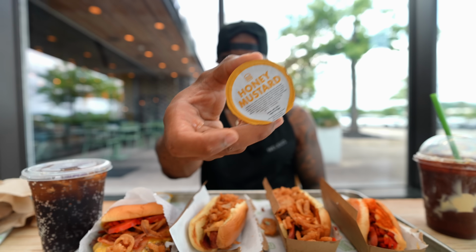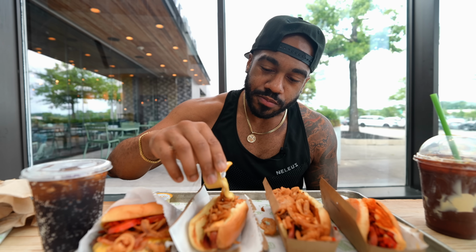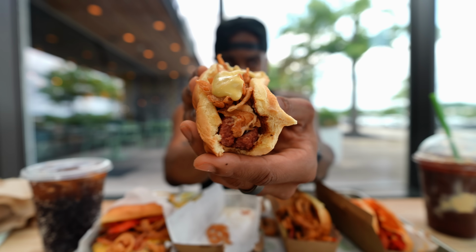You know what I think would hit even harder? I asked for honey mustard, and I'm not sure why, but I think I'm actually gonna put it on here. I feel like the sweet and the salty might go something nice. So let's do the honey mustard instead. Also, because I'm lazy and don't want to get up.